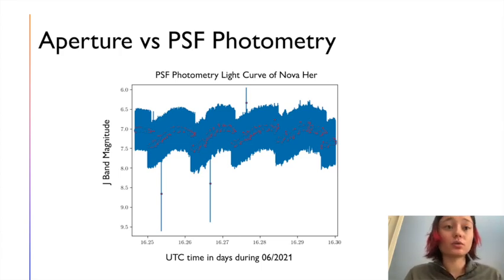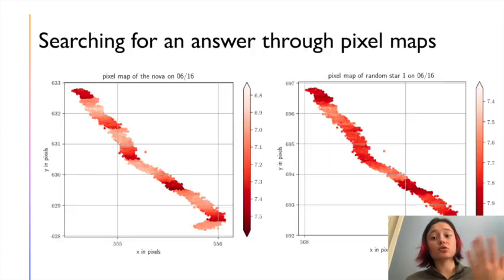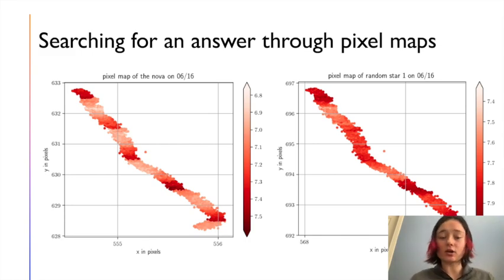In order to look into that, we created these pixel maps. What this pixel map is showing is, on the x and y axes, the x and y in pixels, and the color represents the magnitude or the brightness of the source. We did this for the nova and for a random star to see if it would appear in both, and it did. As you can see here, the source appears brighter towards the edges of pixels and dimmer towards the middle. So the darker colors here are dimmer.